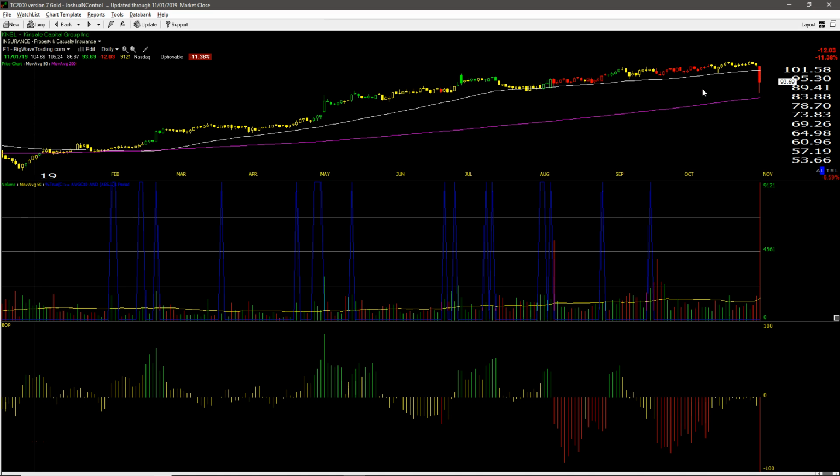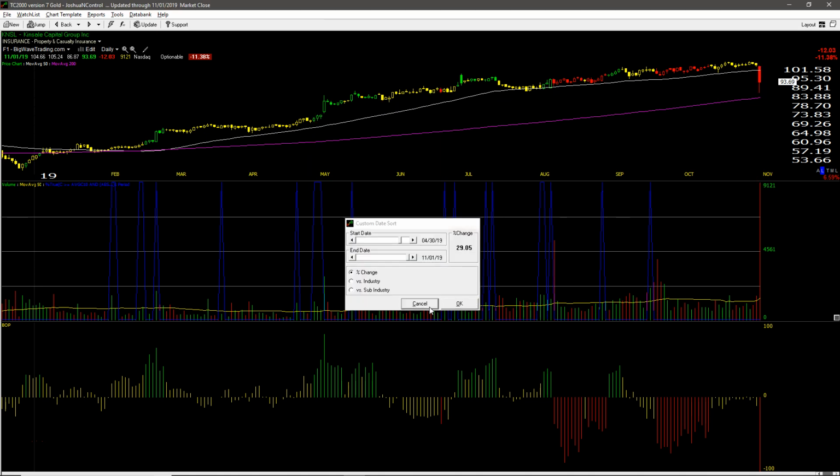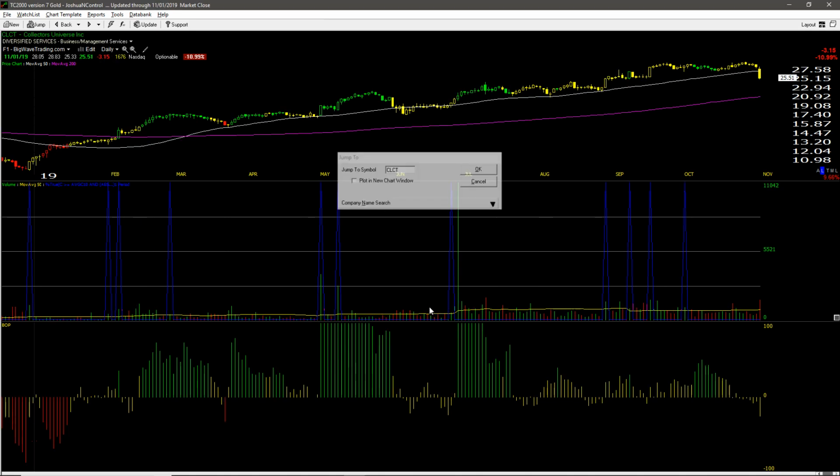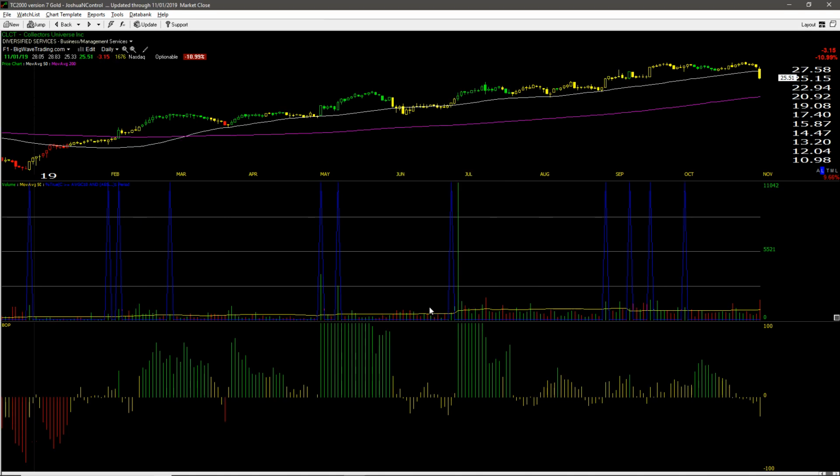So we've looked at KNSL. You know what? That is correct. KNSL was the entry here. I've got these things backwards. 29% gain. CLCT, 3%, negative 12% loss. So keep that in mind. 29% gain because of a proper entry, a bad beat in CLCT. This was my worst performer on Friday, negative 12% loss.